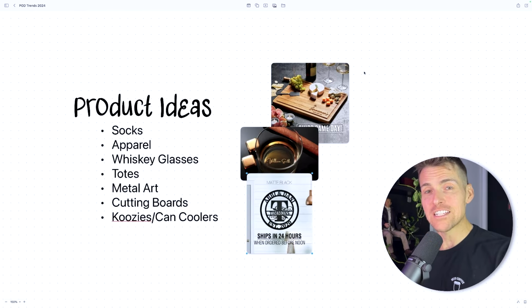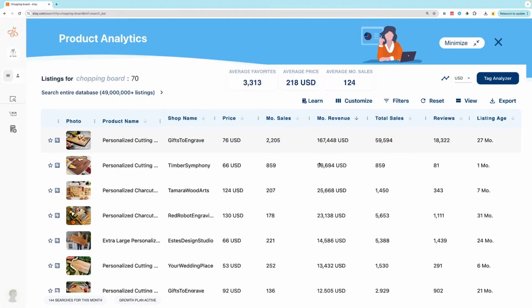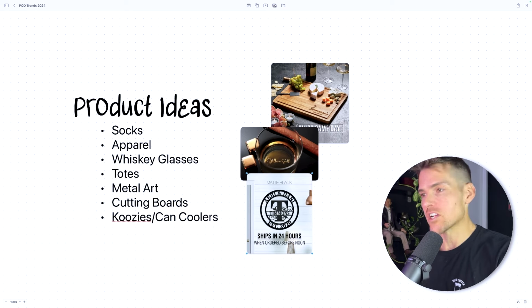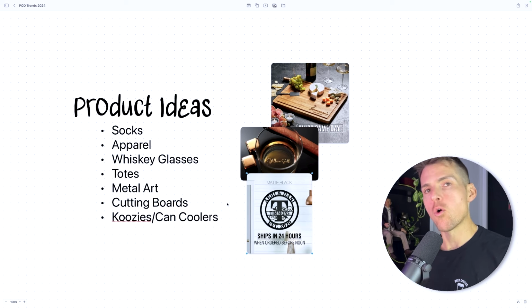Now, product ideas for the wedding season, you got socks, apparel, whiskey glasses, totes, metal art, cutting boards, koozies or cozies, can coolers, they're all blowing up. You know, this particular chopping board is doing crazy numbers. The whiskey glasses, like I showed you before, the metal art, they're all really good quality products. Now, the thing is, if you focus more on the proposal type gifts or the bachelorette parties, you're going to see bigger order values. That's where I'd place the attention.